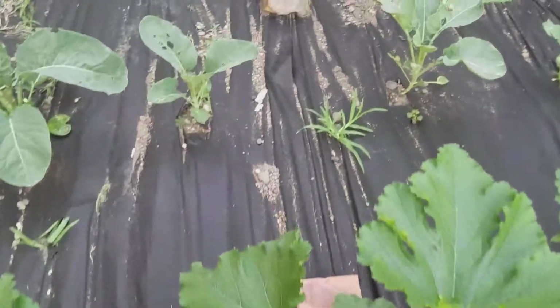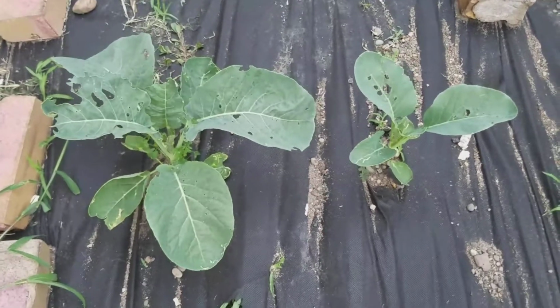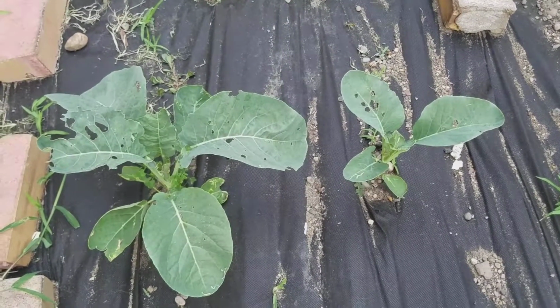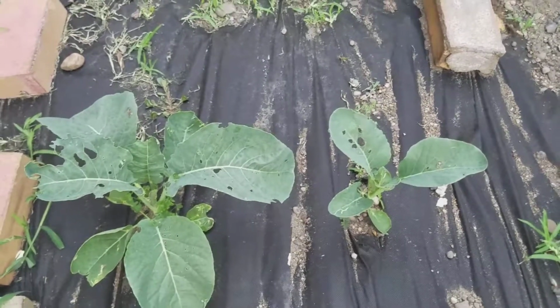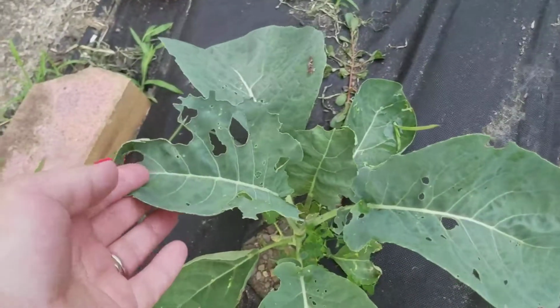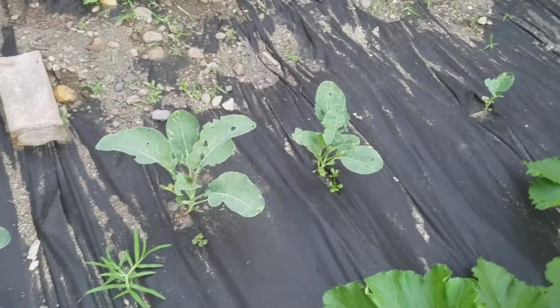And these guys, we're having issues. This is my... why can't I think of what it is? Cauliflower. And as you can see, we've got a muncher on our hands. So, I'm not happy about that.